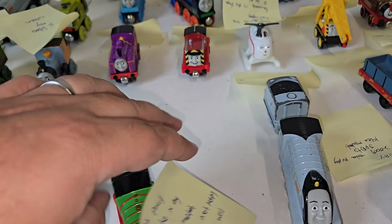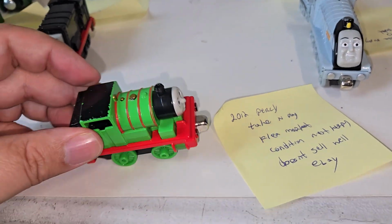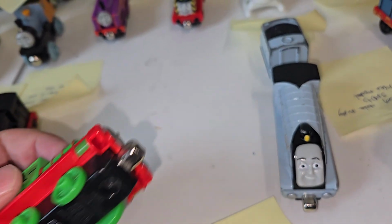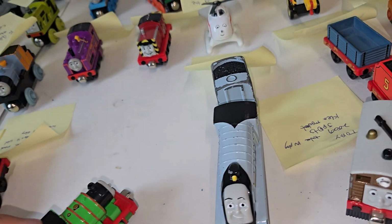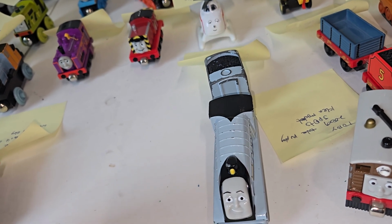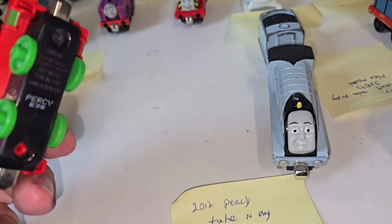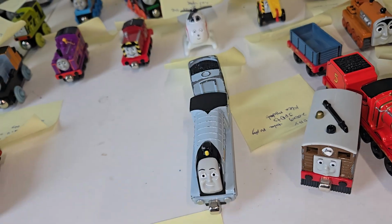Then we have a Percy. Got 2012 diecast. Pretty good shape. Condition, like, it's not perfect. It's got a few marks here and there. It'll go to the flea market. It doesn't sell well on eBay, and I'm not going to keep it for now because Percy's so easy to find, and I'm going to just put that one down at the flea market.